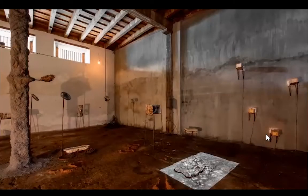Cool. Okay, so this is an installation that I did in late 2018. It's called Rigor Mortis, and I did this in Kochi, which is a town in the south of India along the coast. I was there for a month and a half putting it together. Some of the work was existing objects that I had gathered over the course of my MFA that I had just finished.